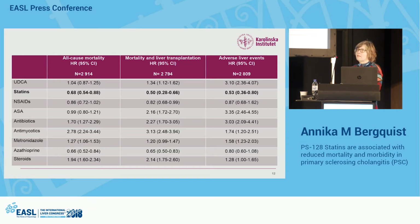I'm afraid that since we know that the type of IBD and the activity of IBD has an impact on the PSC progression, this is not a causative association. And we cannot say anything about this. Azathioprine has also been studied, and it has not been effective before.